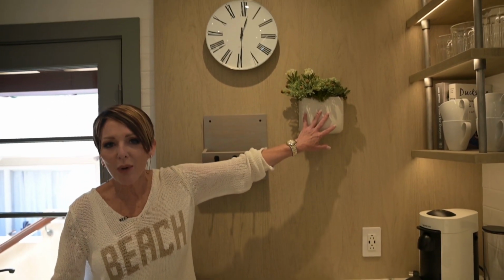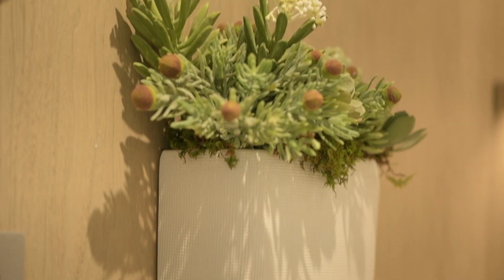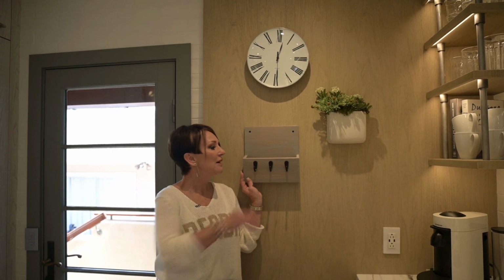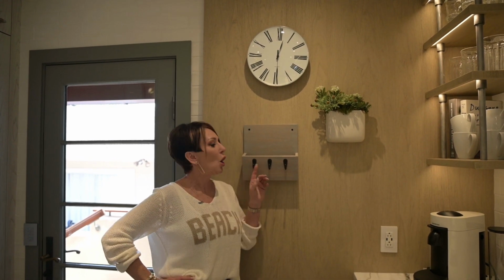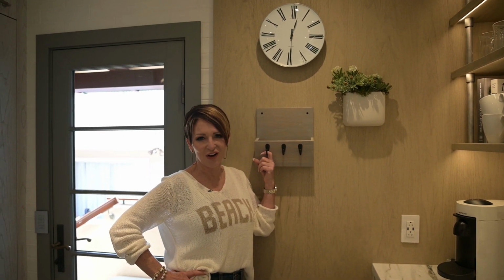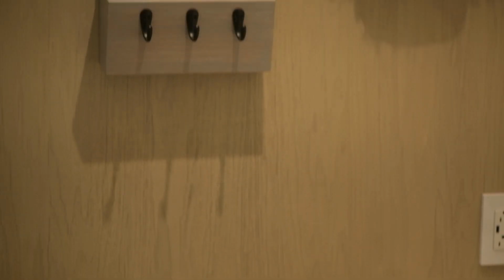How about you? You know what's often in my junk drawer? Keys. Well, look what I did here. I created a wall pocket for succulents, a cool clock, and then right down here we had Oscar make this for me. This is for them to put their letters in, hopefully checks to Ropes and Design, stuff like that. And then when they walk in the door, they can put their keys right here on the hook. They always know where to find them.